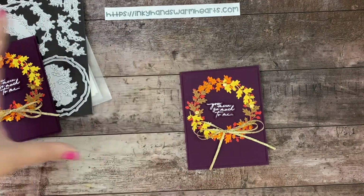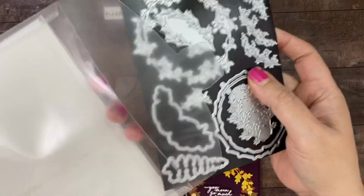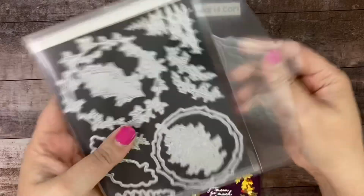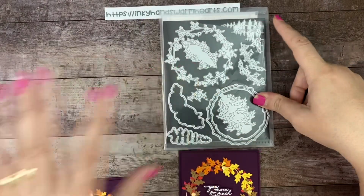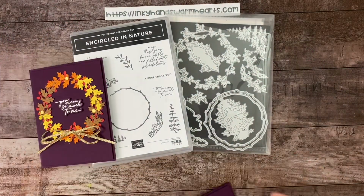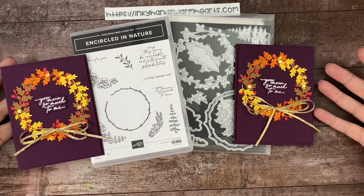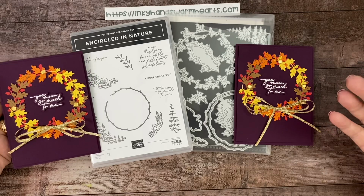And I'm sure that this set might not have been one that you really thought anything about when you saw it in the online store. But the dies are absolutely gorgeous. The stamped images are beautiful.